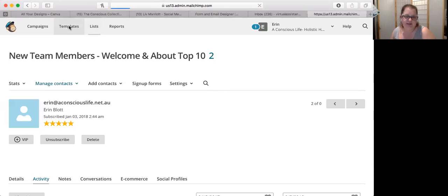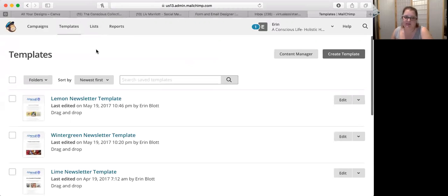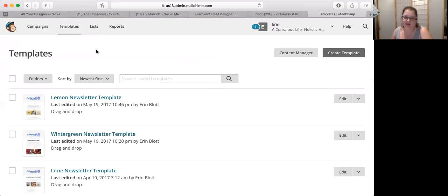I'll show you the templates. So the templates is about the only other thing that I use. Basically what you do is you can set up a template for something that you're going to be doing repetitively. So if you're doing a newsletter quite often, here I've set up a few different newsletters. They're all the same template really, so you only need to do one.